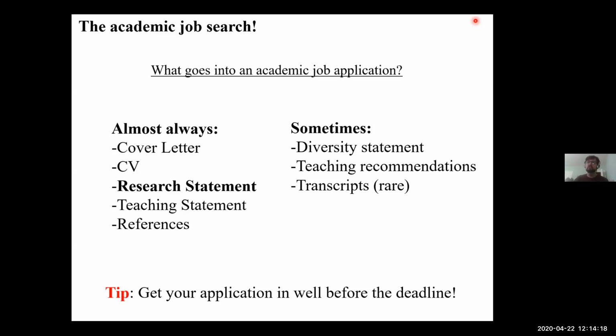When applications are due, sometimes it's a 3-week window to get your application in. Sometimes it is several months. It just depends. And then you may take a while to hear back.